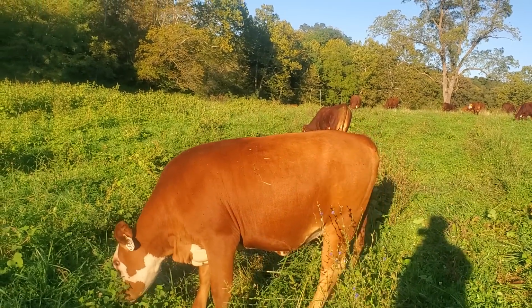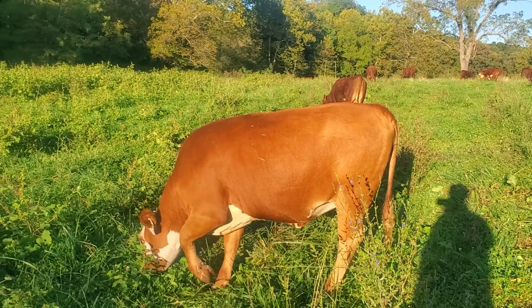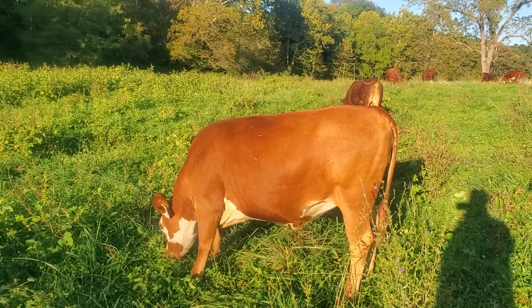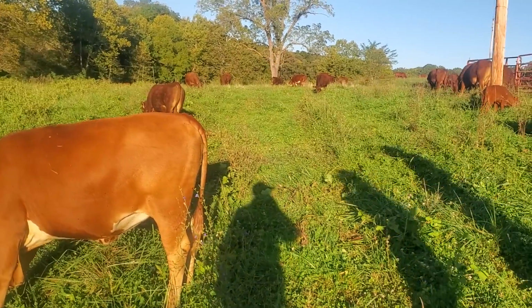So she was probably bred this year, right? Yep. She's going to calve next year. She's a dandy. She's perfect. Yeah, she's perfect.